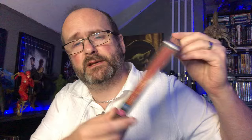Okay, what do we have here? Here we have Cabin in the Woods. I got this in a sale from Zavvi. The 4K lenticular, 4K steelbook. Nice steelbook as well. Yeah, with a nice slip. I like these ones with the slips that come with them.